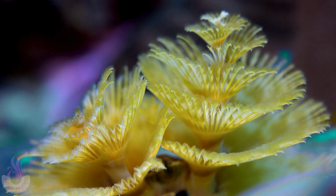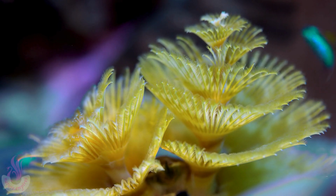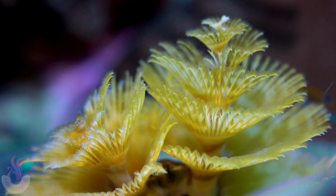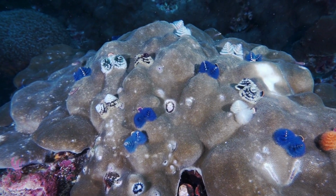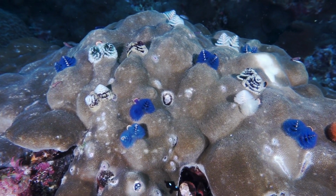The female worms will send eggs, and the males send sperm in the water to reproduce. The gametes come from their abdominal segments, and the eggs become fertilized apart from the female worm. This reproductive process makes them broadcast spawners.